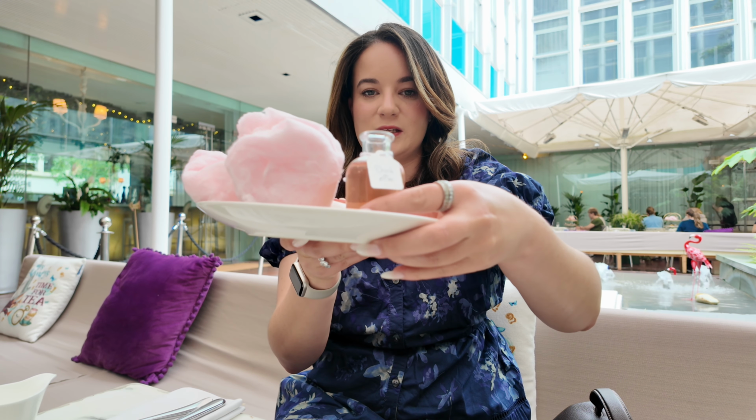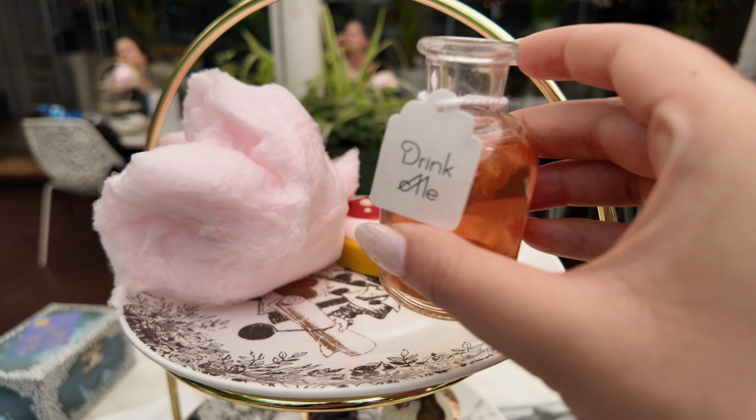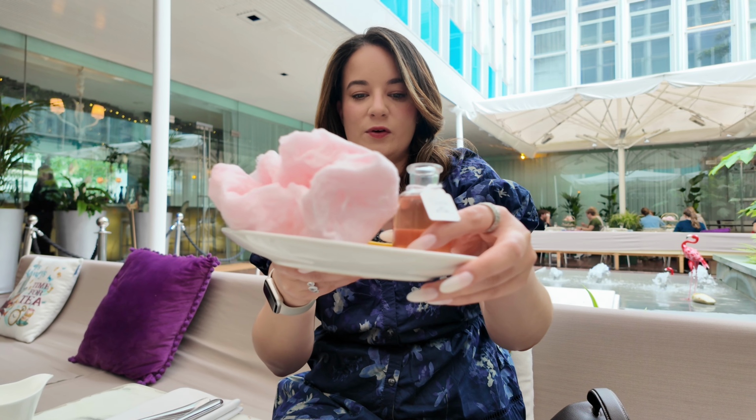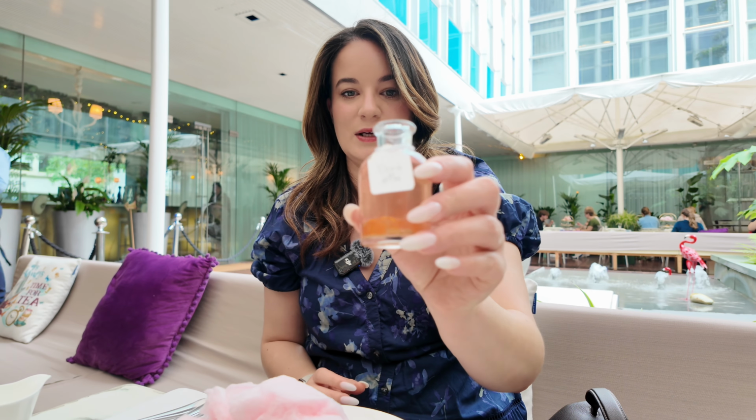I'm just holding on to this bubble peach tea with my fingers because I don't want it to fall off the plate. But you get this cute little vial of drink me potion, you get some candy floss, and then back here you've got a lemon tart as well. Really excited to try these bits and to let you know what I think. Let's start with the drink me potion.